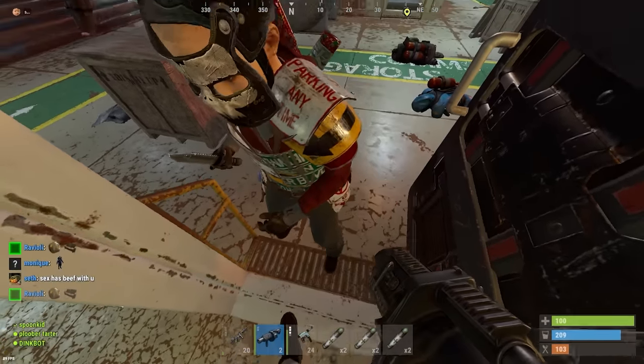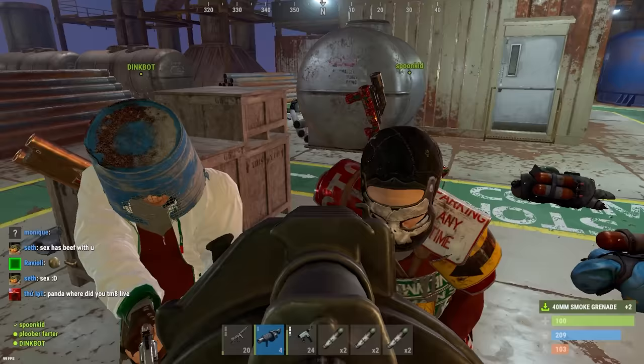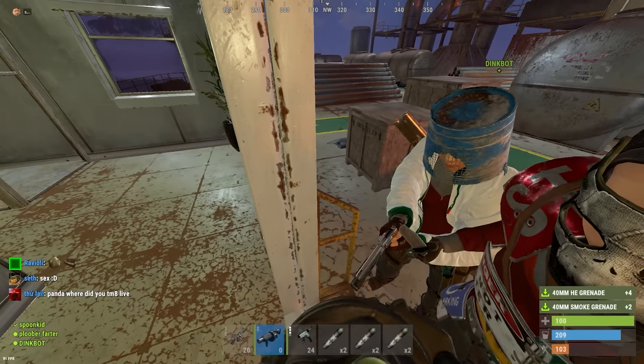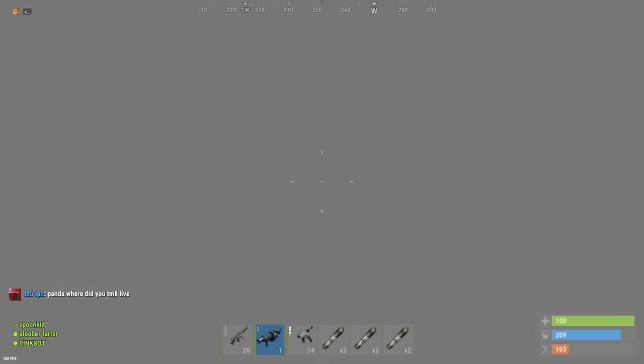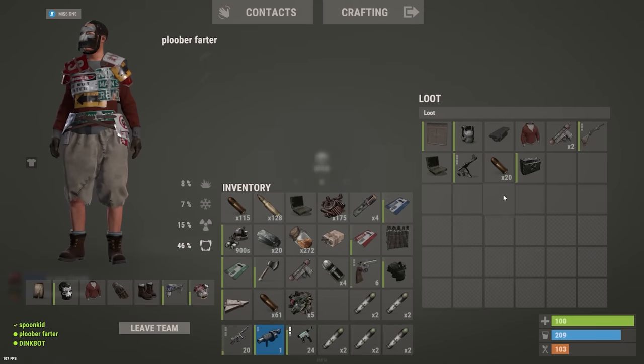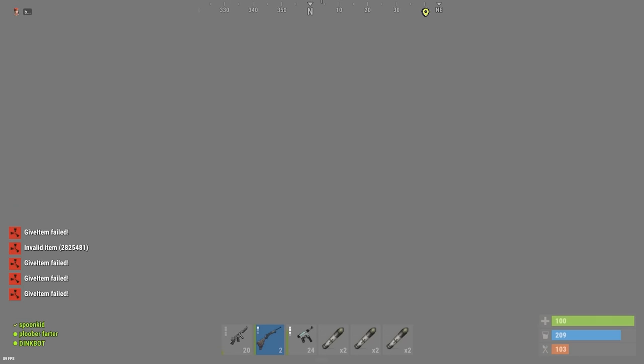You move, man. Why are you blocking the doorway? Why are you being funny? I want to look. Squeeze me. Let me look, please. I'm going to start hitting. It's okay. Guys, I cannot see anything.